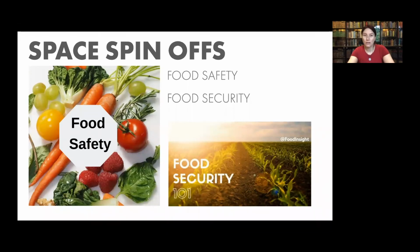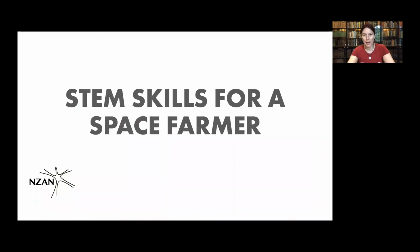Food safety was developed to keep astronauts safe on the International Space Station and in space when they were flying there. And that's why we have packaging now in the supermarket, because of these astronauts. So why wouldn't we have food security, which is keeping people safe and feeding everybody here on Earth properly? Food security might as well be something that we develop with help from technologies that we develop from space.